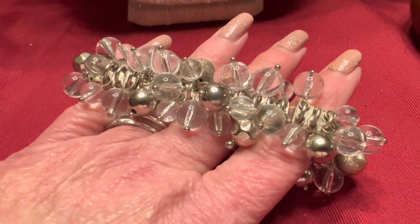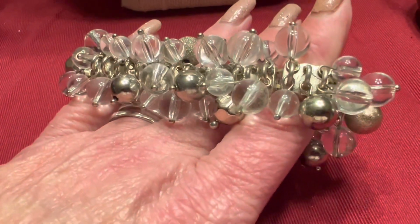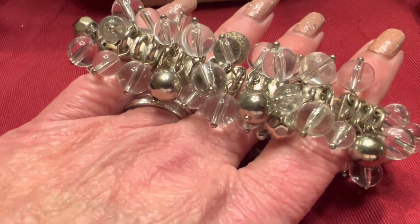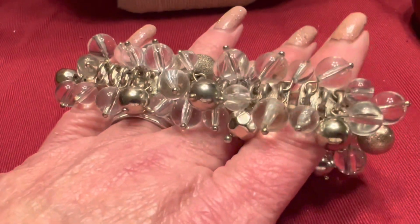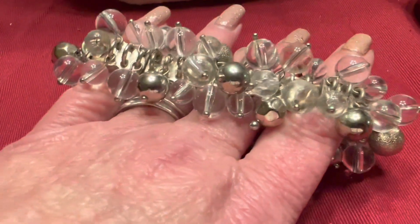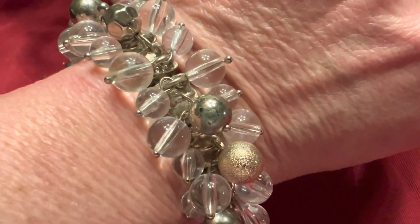This beautiful little cha-cha bracelet has lucite beads and silver tone beads. It is a stretch bracelet, but it's in really good condition. It still has plenty of stretch to it. I really love bracelets like this. This is how it looks on my wrist, and one thing I like about this kind of bracelet is that it has plenty of movement to it.